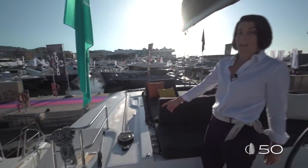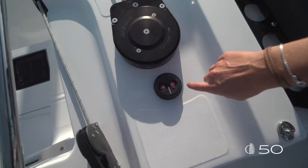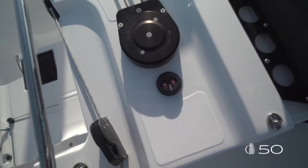An interesting feature is the Harken electrical line feeder. This tool is fantastic. It allows you to manage the mainsheet car from the helm station. It's electrical and it's a great advantage for peace of mind navigation.